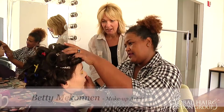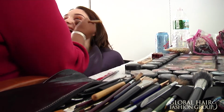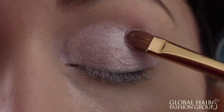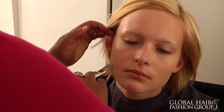Okay, Betty, I mean, you've painted a gazillion faces. And so what you have always done is you start from one set in your palette, and then you just sort of work a face up, because most of us do 1, 2, possibly 3 different looks. So how do you determine where you want to start with a face?